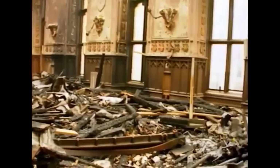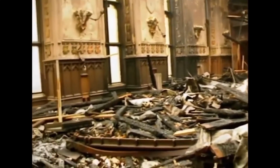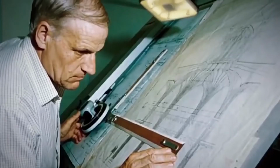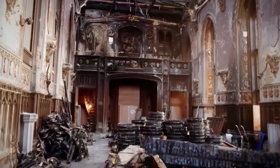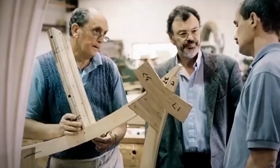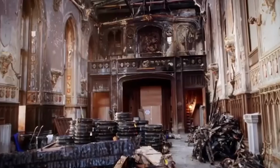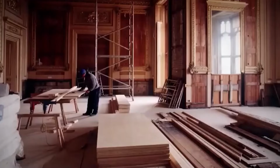Despite the devastation, the plan to rebuild started straight away. There was a competition for the redesign, won by a firm of architects who worked with oak specialists, Venables Brothers. We'd got 2 draftsmen drawing for the best part of a year before we even started to make anything. Initial reports suggested repairs would cost up to £60 million, could take 10 years for the castle to dry out. Once you've got the job, you realise the size of the task that you've undertaken.